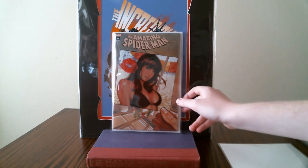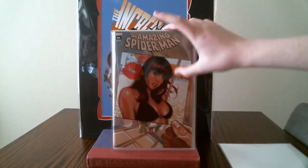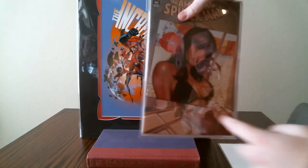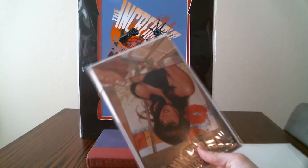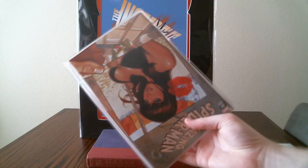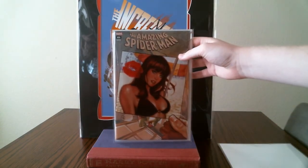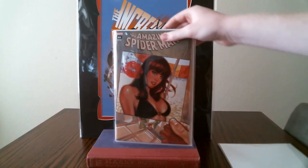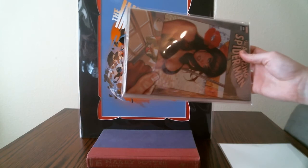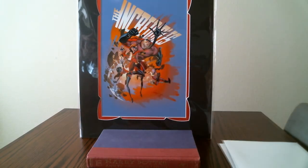But one of the fun little details I noticed on this one is that he's holding this picture, and you see the chair and stuff like that. So it almost looks like it's Peter Parker hanging on the ceiling, looking at it upside down. Adam Hughes is really good. You kind of buy it for Mary Jane, but it's those nice little details like that that make it fun.